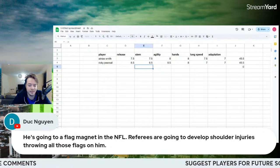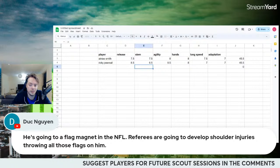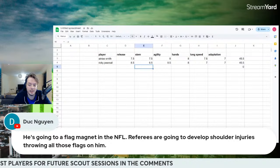But yeah, let's have a look. Get us in some drills. Here we go. So look at the quarterback. Yeah, he got beat there. Oh, okay. Somehow got away with it.